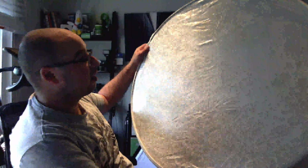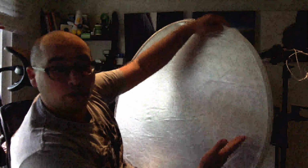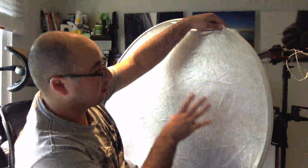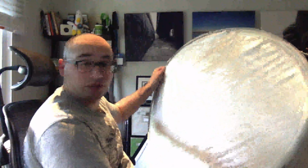But this one is silver. Because of how old this is and how worn out it's getting, some of the gold from the other side is starting to bleed onto this, because when it's folded, it's sort of folded in itself. So silver is really good, far more powerful than white as well. And again, I could bounce flash off of that or just use sunlight.